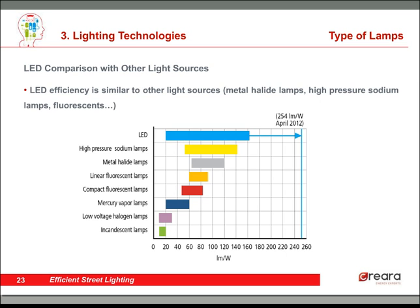Also, we have already talked about this. Let's compare now LED with other light sources. In the chart, we can see that the efficiency of LED is similar to other light sources usually used in street lighting, like high-pressure sodium lamps or metal halide lamps.